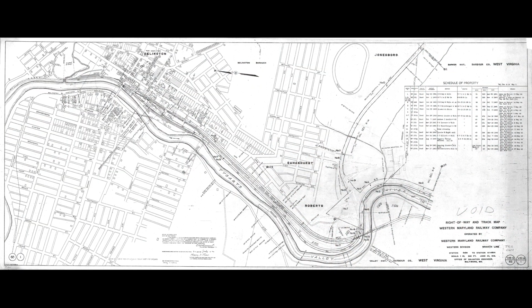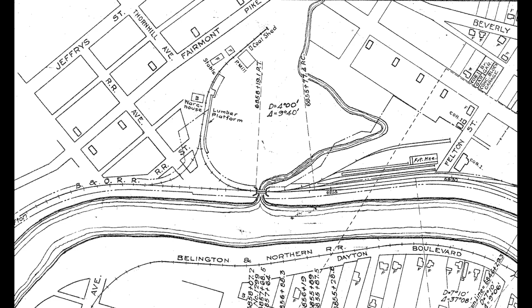Now I do have this valuation map of Belington from right after the turn of the century. You can see it's spread out over a good sized little area. There's only certain areas of this I'm going to model, but this was a big town. I mean, there was a racetrack up in that upper right hand corner, which was a big horse racetrack. There was a steel mill. There's just all kinds of industry and stuff. Belington was really a major town at that point in time.